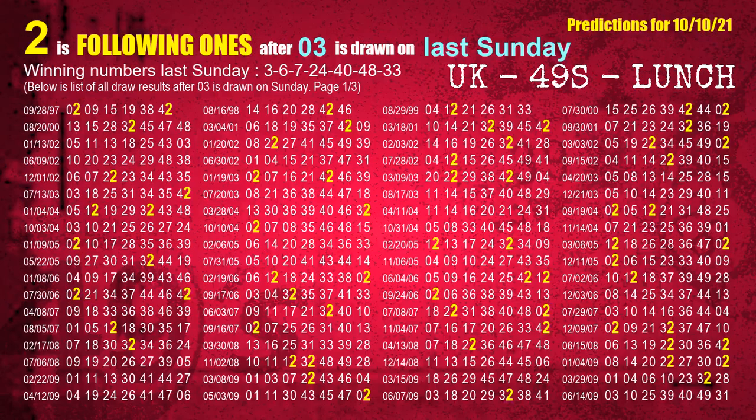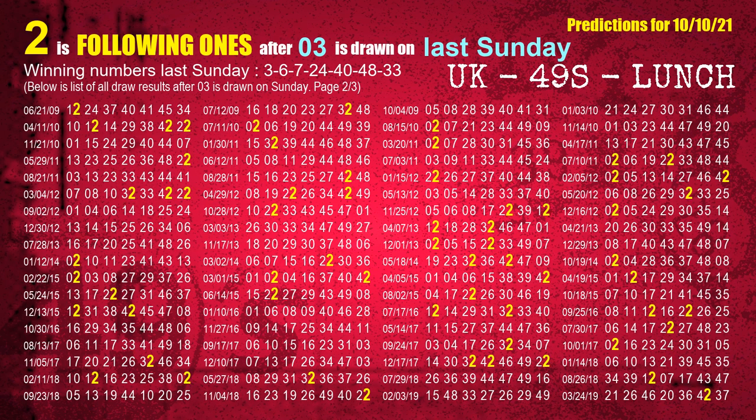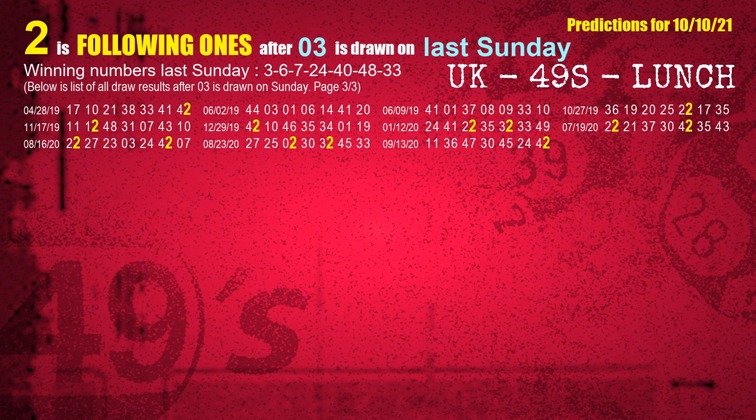After calculating following ones with today's result, we will find out following ones through the result of same day last week. The first winning number last Sunday is 03. We list all draw results which are 1 week after a Sunday draw with 03 as a winning number. The most frequently following units digit is 2, when 03 is the winning number on last Sunday. We also highlight the units digit 2 in yellow for you.